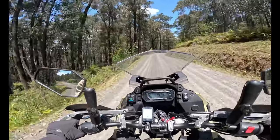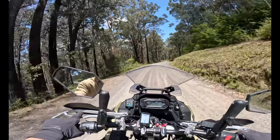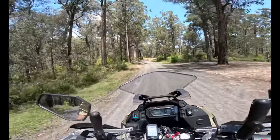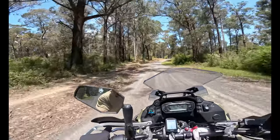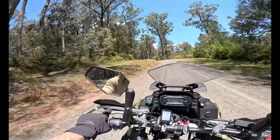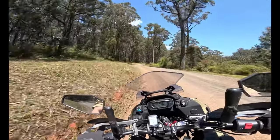Geez, that was a bit close on that top bit of that little hill climb. Just the legs out, back going everywhere. Took way too long to kick it into first. But yeah, there's a lot of loose rock there. It's really throwing me around. But got up.